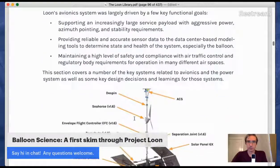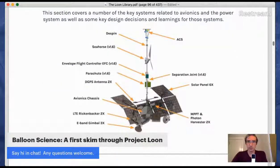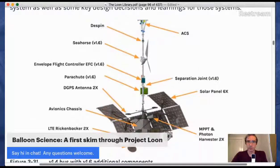Avionics. Support an increasingly large payload with aggressive power, pointing, and stability. Reliable sensor data. Safety. Okay, so we get the whole system ACS, D-spin.